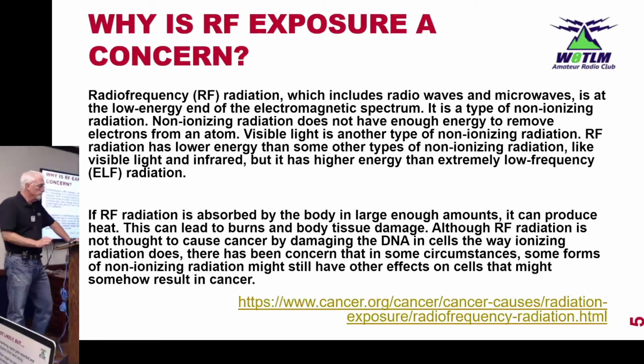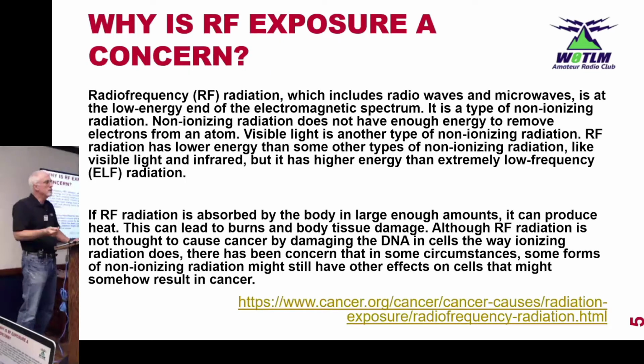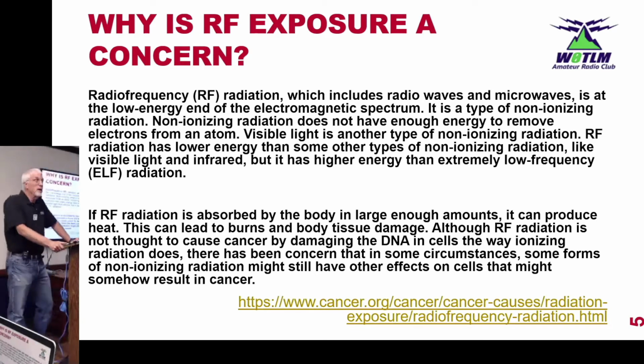RF exposure, at the frequencies we're talking about, is a non-ionizing radiation, meaning it doesn't knock electrons out of cells or atoms, but it does cause heating. And that's really what the damage can be. Tissue will heat up in the presence of RF signals. And too much of that is not a good thing.